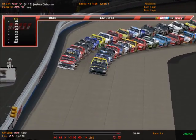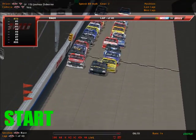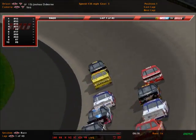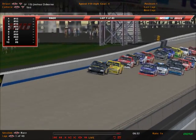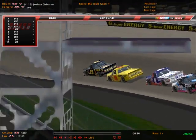Off corner number 4 they come. Pace trucks on the pit road. Green flag is out, and they are racing at Dover. Joshua Osborne gets the jump here. In second position goes Chris Dodd, and third is Jessica Shelton. And she's got the shove from her buddy Levi McIntyre.